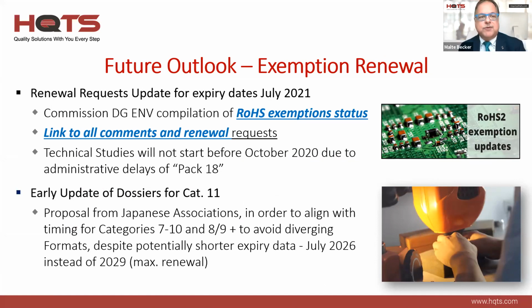In terms of exemptions, here it is good to know that in this year, many, many exemptions were requested for renewal. The studies are delayed, but I think in 2021, we will have a more clear picture of what exemptions will be renewed and how the exact wording in terms of granularity, as I indicated before, will look like. For all of you who are not producing the standard categories which had been in RoHS from the beginning, so in particular category 11, for all new products which are not in the list of category 1 to 10, it is good to know that based on a Japanese association's drive, there was also an attempt now to align with the exemption requests, and they will now also go for a required renewal round in this year.